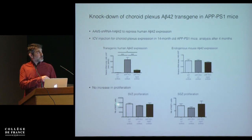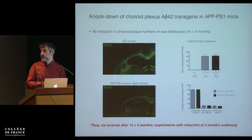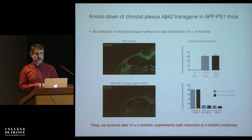And unfortunately, in this paradigm, we did not see any change in proliferation. This is perhaps not surprising, considering that the wild-type mice already are very low in proliferation in both SVZ and SGZ at 18 months of age. And then we looked to see whether we are changing any pattern of amyloid plaque accumulation within these mice. So Thioflavin S labels the amyloid plaques in the wild-type mice at 18 months, shows no plaques at all. These APP-PS1 are riddled with plaques, and so this is shown here. With the knockdown, we do not see any change in the number of plaques or in the size of plaques in these mice. So this experiment is now a control experiment, and we're going to repeat it with mice that are in early stage, so at 4 months.